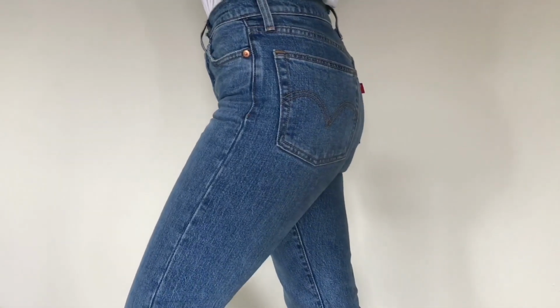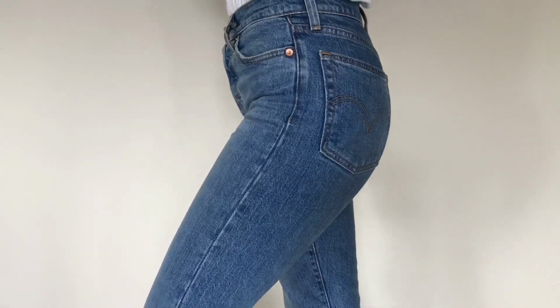This is not a con, but just something to remind you of: if you go with your true size, they are very snug at first. Like I mentioned, I was having a hard time getting them up my thighs, but I eventually did. Just do the little wiggle and then I can get them up. If you are in between sizes, I would recommend going up a size, especially since most of the reviews I was reading said they run smaller. Although I went with my true size, and after I wore them about 3 or 4 times, it's no problem putting them on now. I don't have to struggle anymore. If you're unsure, I definitely recommend purchasing two sizes and seeing which one works better.